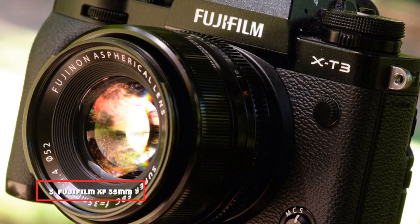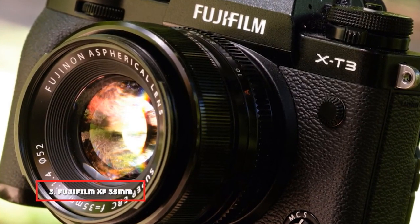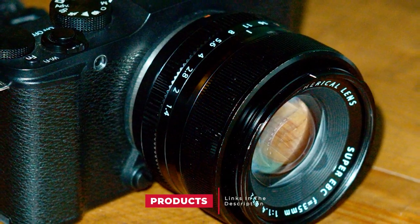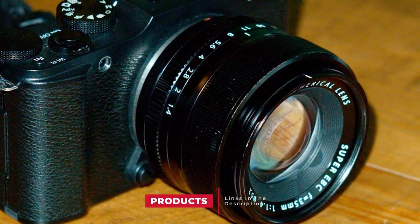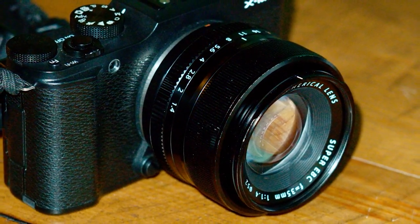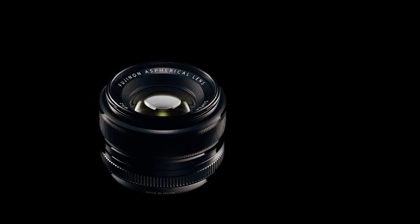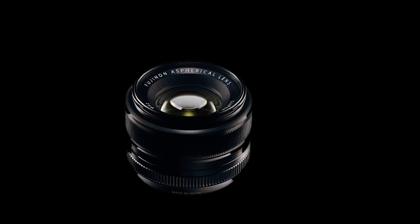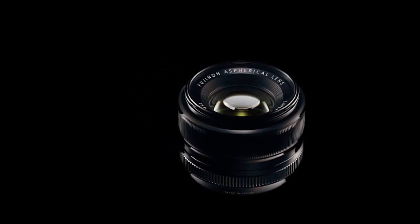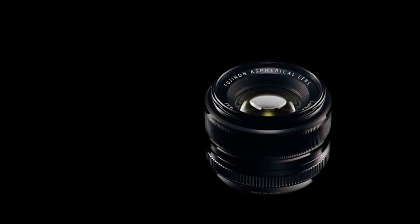The number 3 position is held by Fujifilm XF 35mm f/1.4 R. The Fujifilm XF 35mm f/1.4 R is a fantastic prime lens for portrait photographers. The bokeh created with the 7 rounded aperture blades and f/1.4 are incredibly attractive. The focal length of this lens paired with the APS-C sized sensor is equivalent to 50mm on a 35mm sensor or film. 50mm is a very versatile field of view to work with.